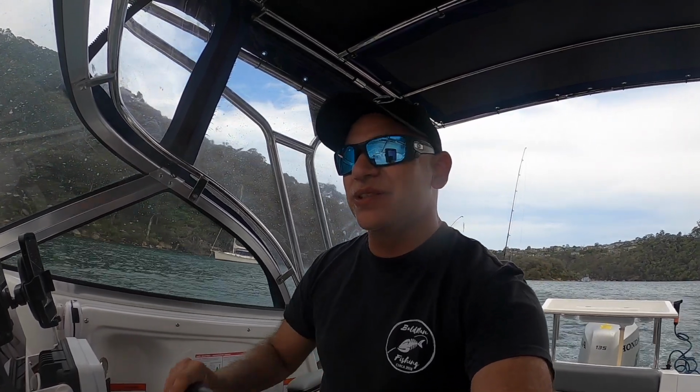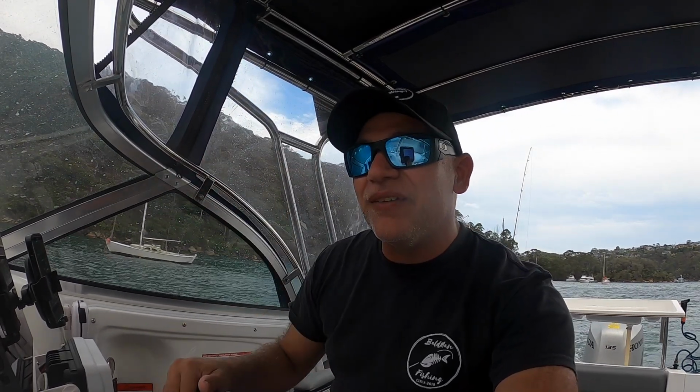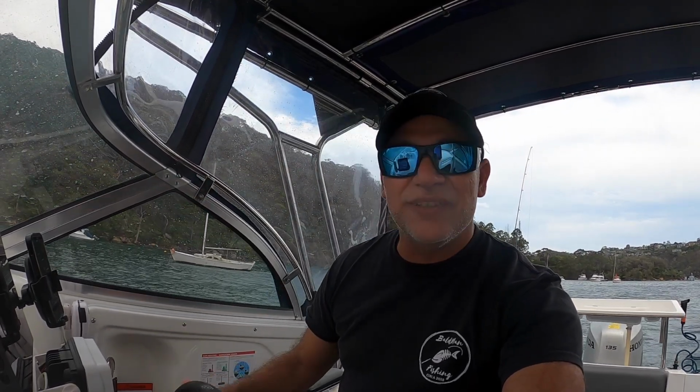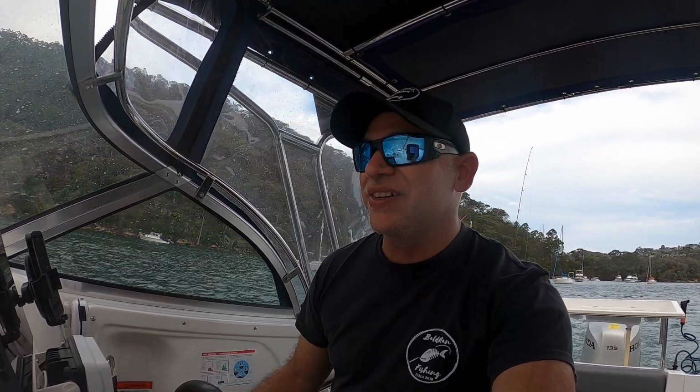I think offshore it said it was 20 to 40 knots, just coming around Middle Head there. I've never seen it, well I haven't seen it for a long time, where I sort of felt like it was offshore rather than inside the harbour.